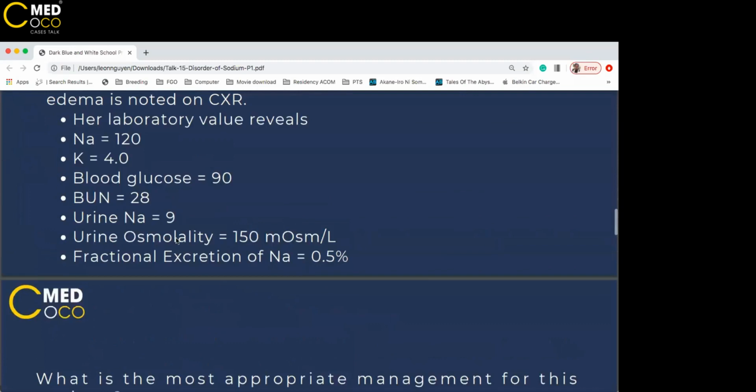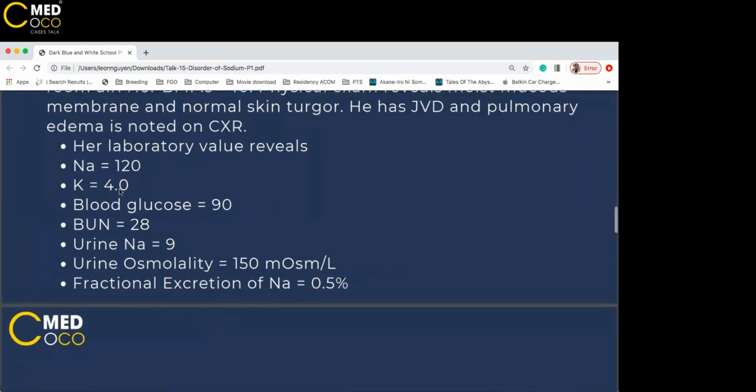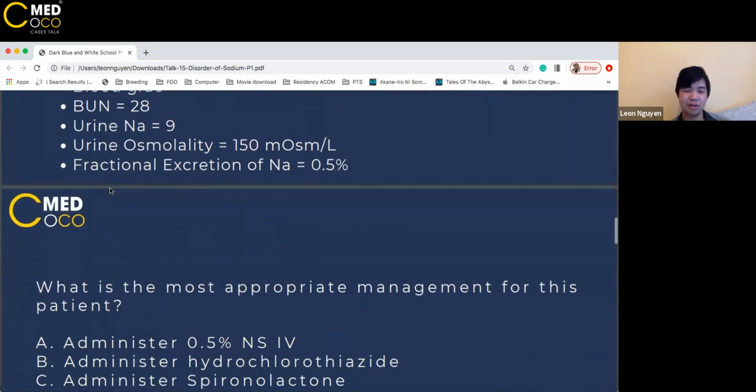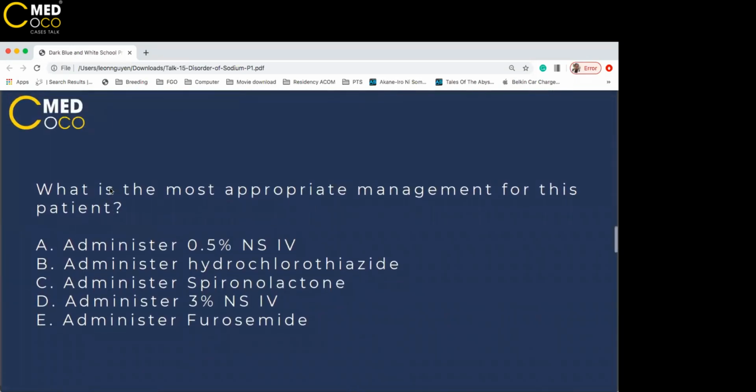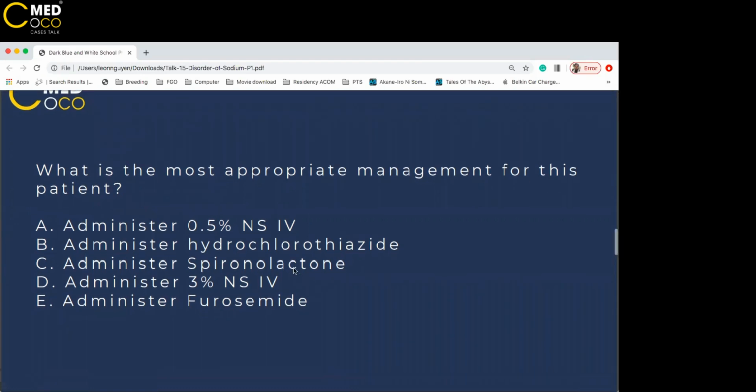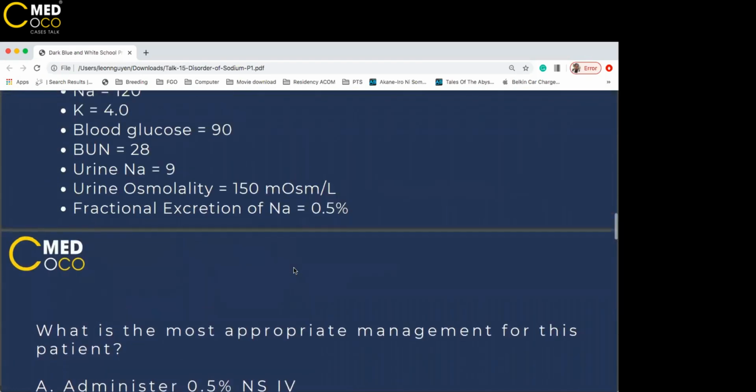Plus, we usually use spironolactone if the potassium is kind of low. But right now the potassium is normal, so we don't use spironolactone in this case. So out of these three diuretics, furosemide is the best choice to use if your hospital has it available. Okay? Alright. Good job!